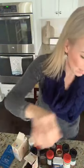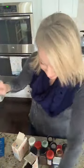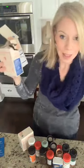Baker's chocolate, this is actually good, I need to keep that one. A bunch of seasoning packets that just need to be put in the right space, so we will go do that. This is the one that killed me, y'all. I had not 1, not 2, not 3, but 4 baking sodas.